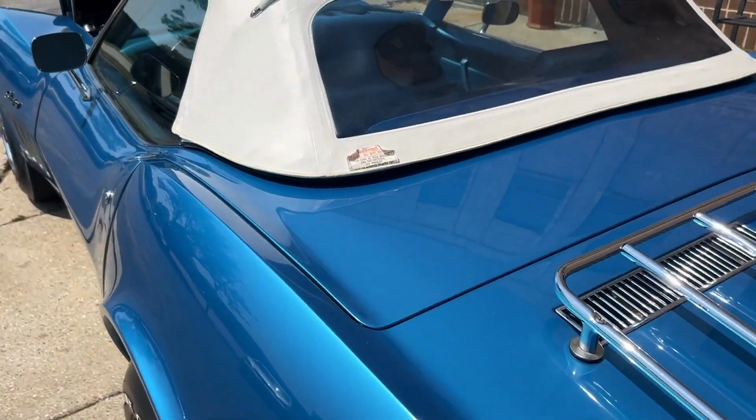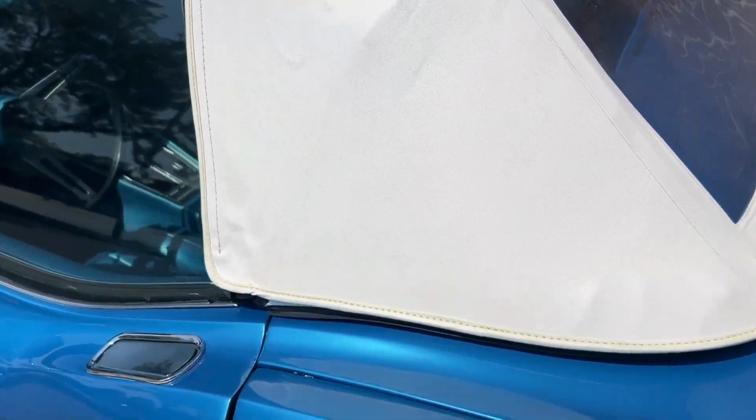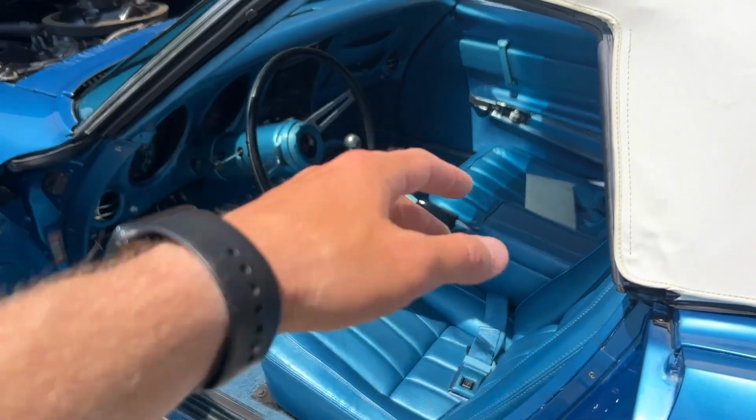Of course, the top was replaced. They still have the sticker on there. No rips in the top, always kept up. Now hopping in the car here. Blue interior, all redone. Tilt and telescopic wheel as well.